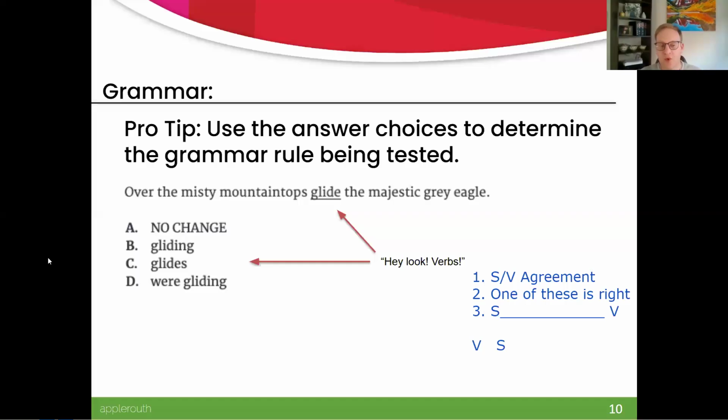Subject-verb is a really important question type because if you identify what it is, it tends to be like the easiest question in the world, right? You can kind of run down those 3 things. Those are the clues that these test writers are giving us.